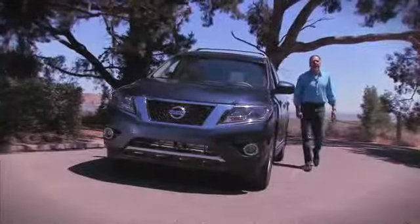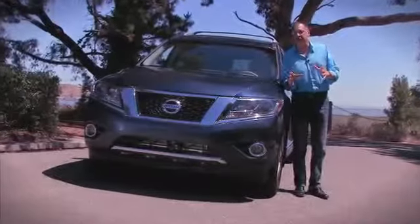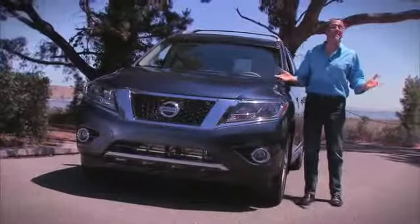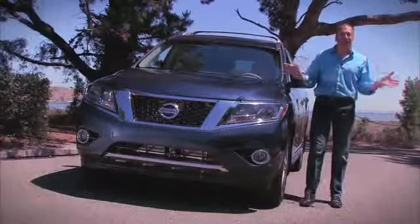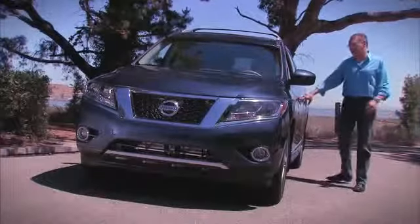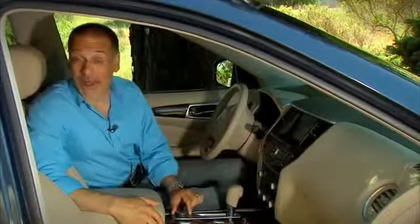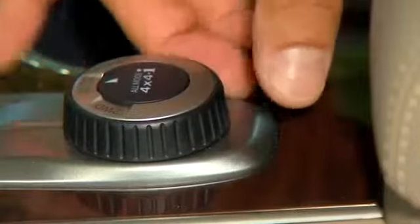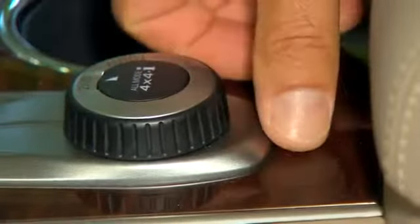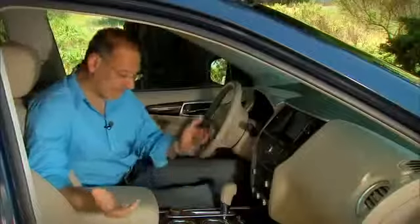Now, this '13 Pathfinder is a good example of how cars have technology that allows all-wheel drive to become much more gentrified, to be honest. You don't need to understand anything about low range or locking hubs to get the most out of the system. Check it out. Here's what it's come to. You got a knob now that handles all-wheel drive. No more big old levers and transfer case handles. This thing defaults to auto, which is very telling. You can also roll it to two-wheel drive or put it in lock if you even know what that's for. Typically, you leave it in auto. It'll figure out the rest.